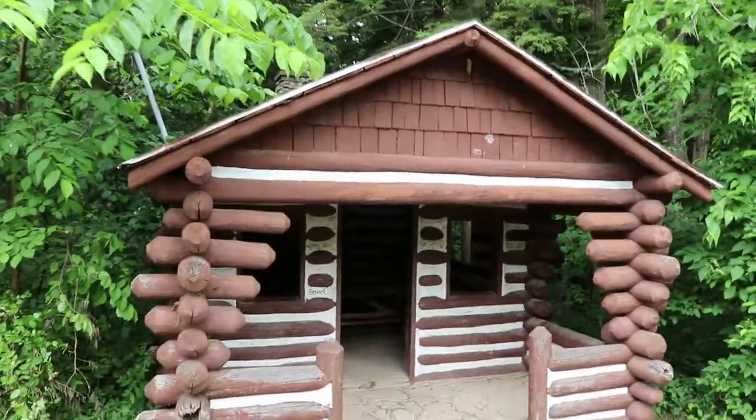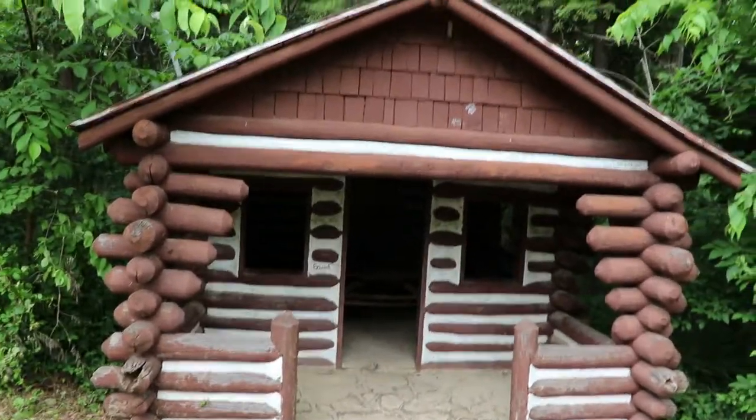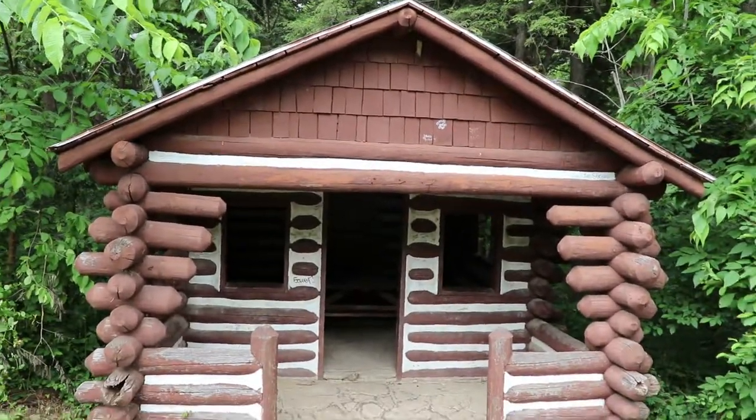This looks like a pretty old log structure for picnics. Might have been built by the Civilian Conservation Corps in the 30s.